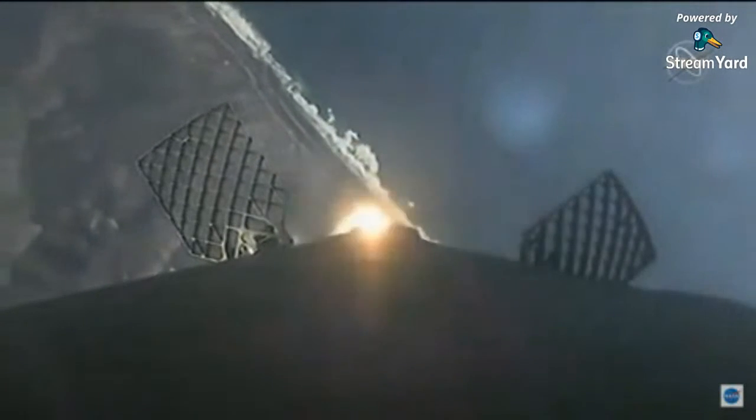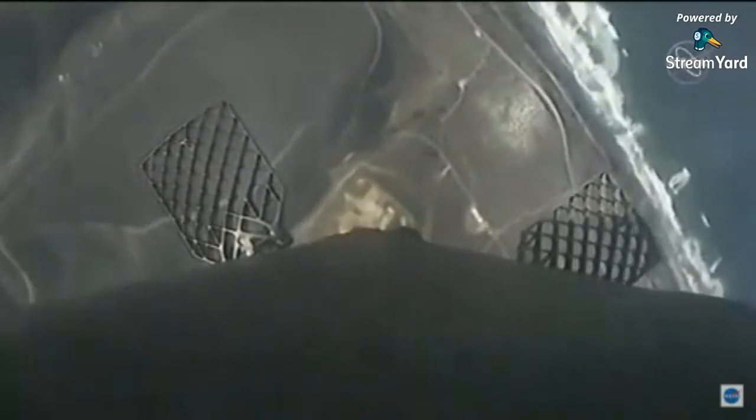The other thing we're waiting for, and we're making sure that we keep track of, is the engine cutoff in stage 2, and we're going to call that out. Here it comes. There it is. Wow. Coming in at an angle and just straightening out.